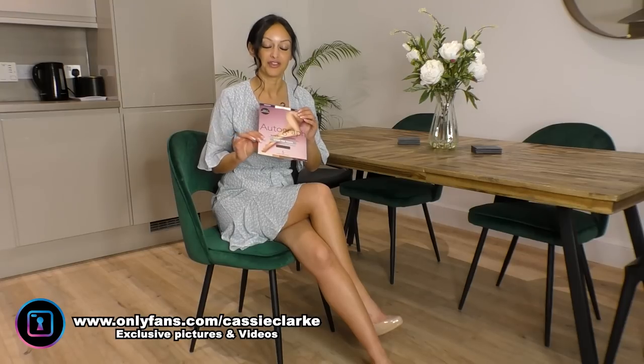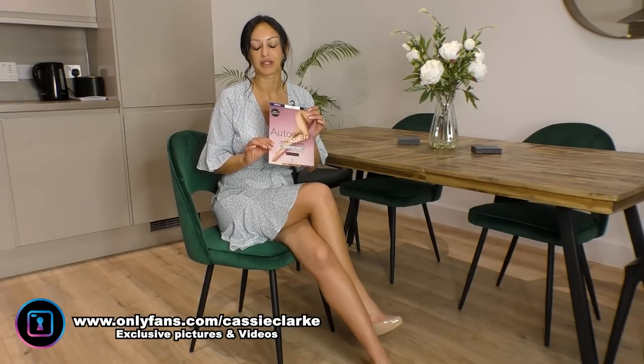Before I go any further, I will let you know what I'm going to be reviewing today. These are Autograph tights, nylons, wherever you are in the world, you have your own way of saying it, and they're from Marks & Spencer. They do lots of different tights. I was quite impressed with the range that they had. A lot of people forget about that shop. Nobody thinks to go and get tights there. They have coloured ones, they have different denier ones.